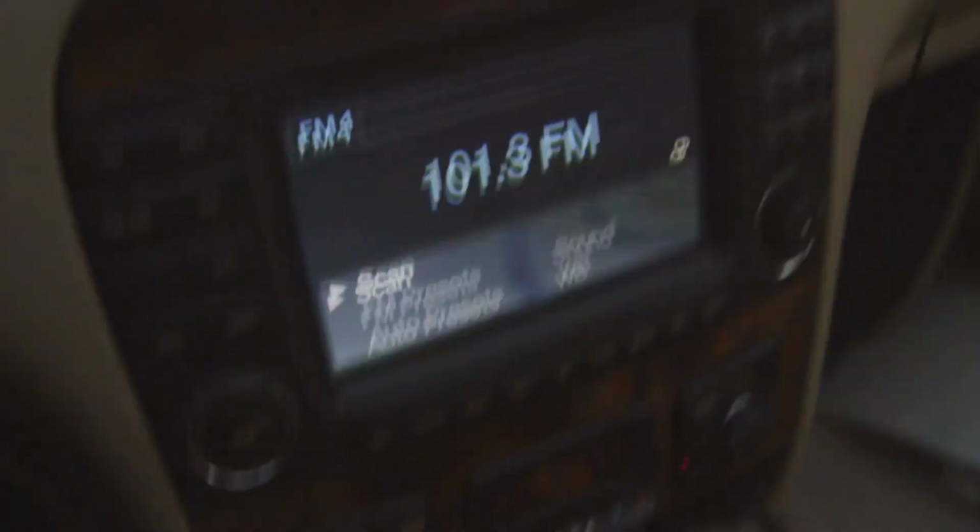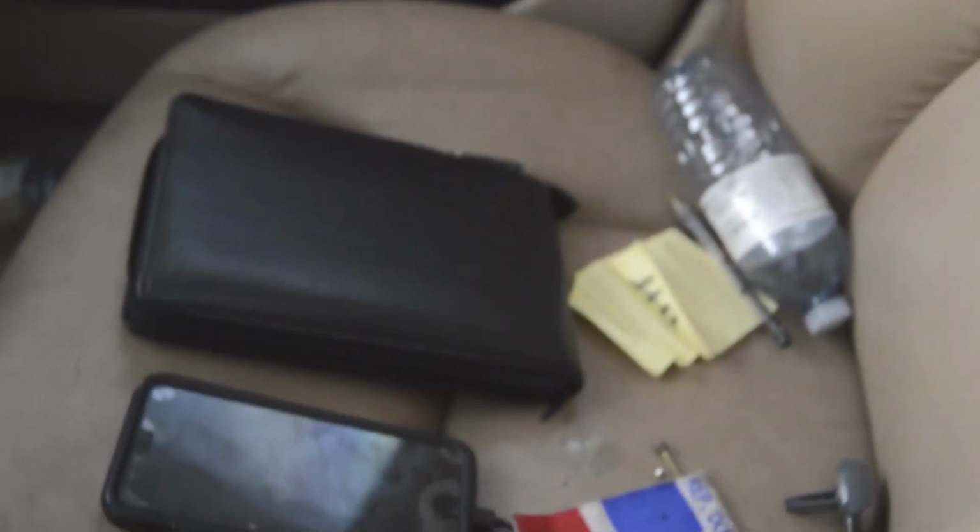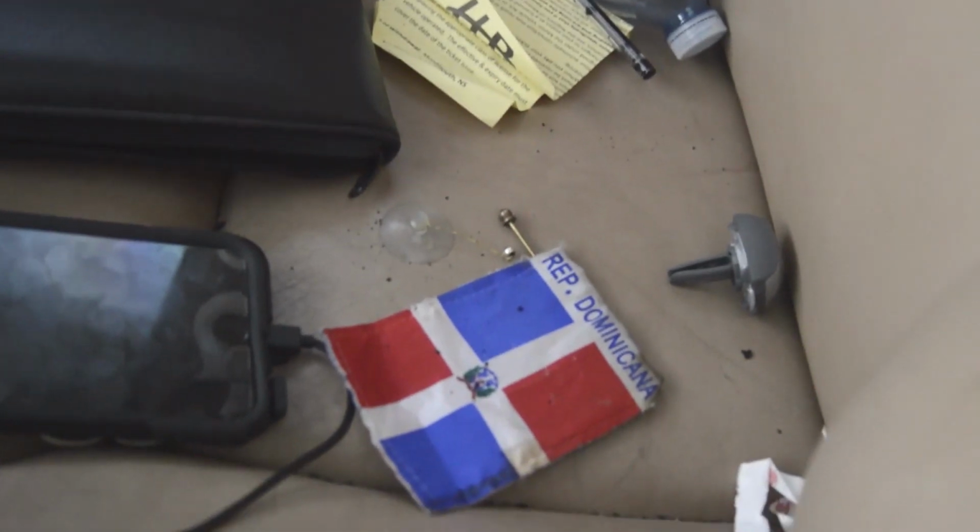So this is the interior. The interior is pretty junked right now. Got a lot of stuff. It's a bunch of stuff. I don't even know what half of this stuff is. So we got this, a lot of water. They were very hydrated. Let's turn that off.